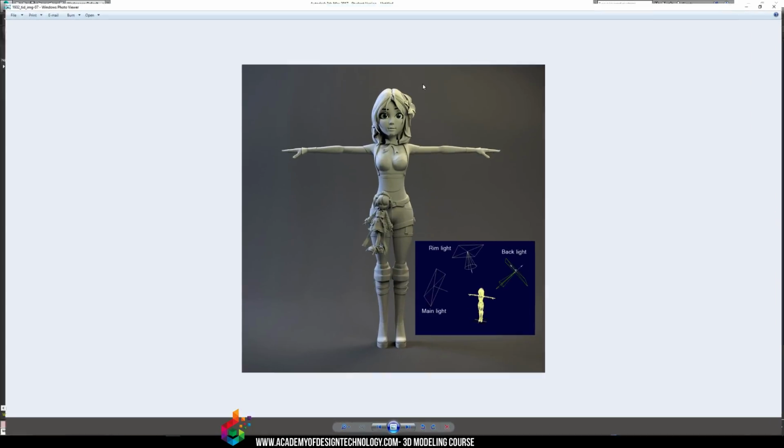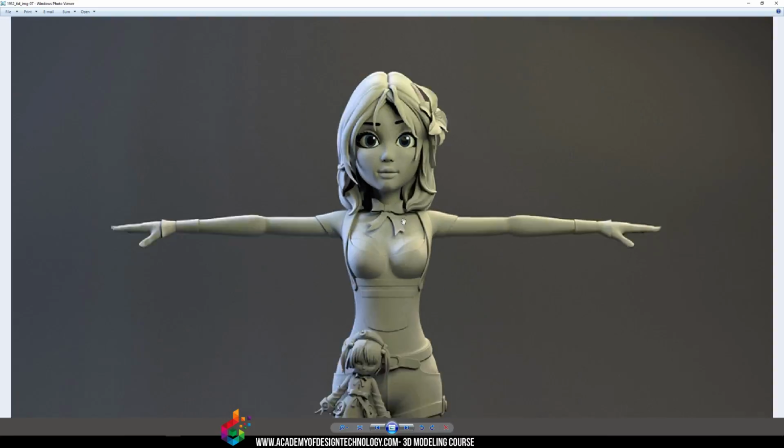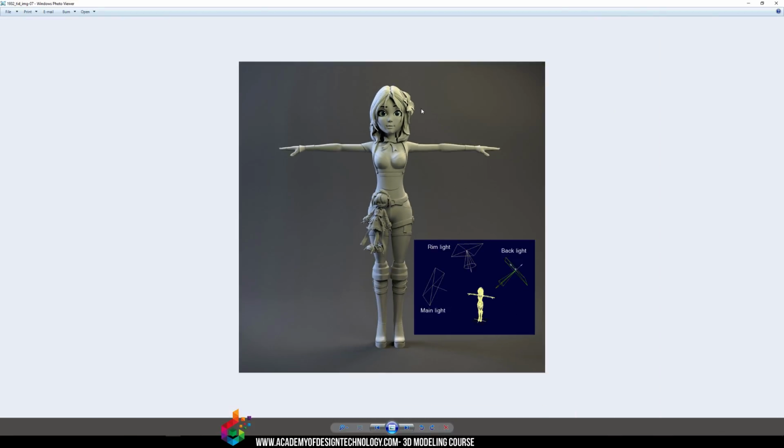And here, this is the actual image of a light setup. So somebody put a rim light coming down, a main light in the front, and a light in the back with some different colors. And look what you get here, right? This render is so much more interesting using basic Mental Ray lights and Mental Ray itself.